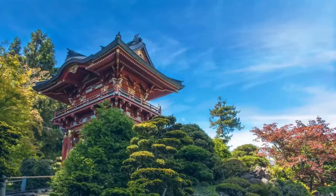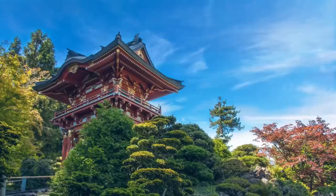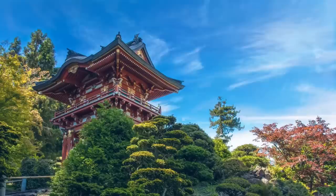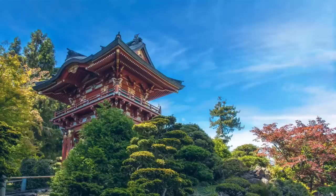Afterward, I invite you to stroll some more, looking at keepsakes at the gift shop. There are intricately painted, glazed ceramic sets, traditional Japanese dolls with their kimonos and native costumes, and collectibles that you may want to keep as memories of this beautiful day. Remember, the Japanese tea garden is open all year long, even on holidays.